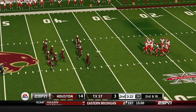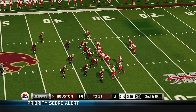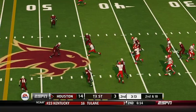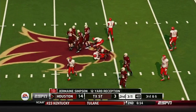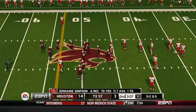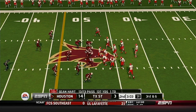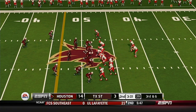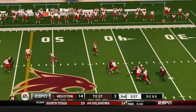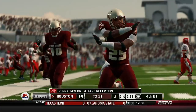So the sack makes this a second and long. A little toss across the middle, and he's level at the 47-yard line. That's a gain of 11 on the play. That'll bring up third and six. Quick pass. And he's taken down at the 48.